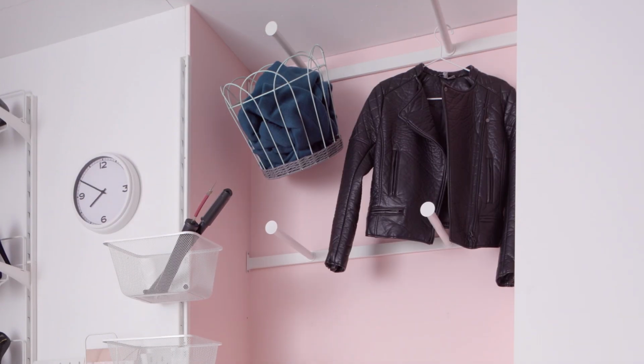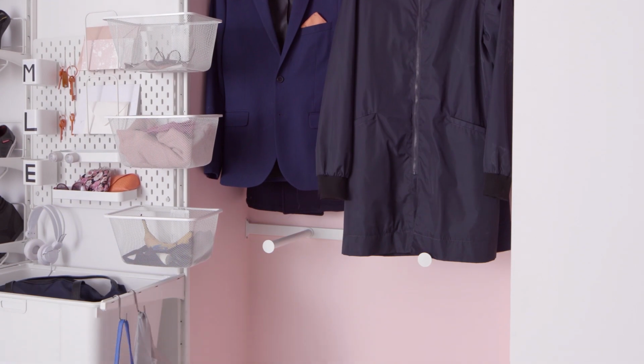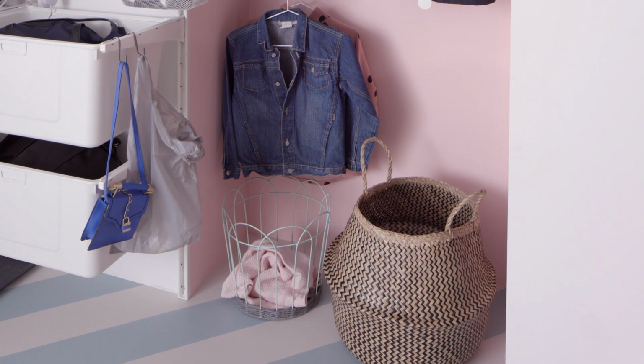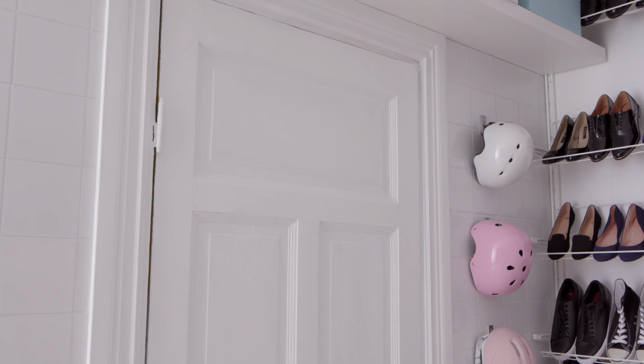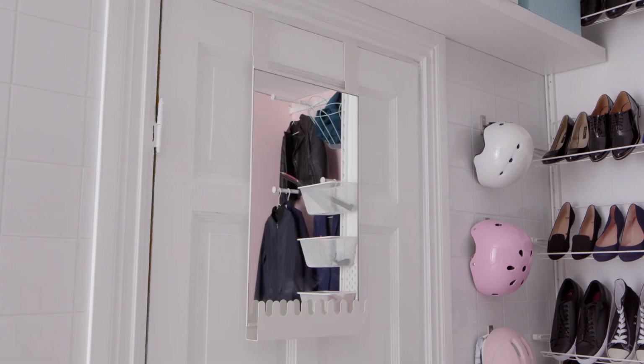Coats and jackets come off next, where everyone has a spot to hang them up, or pile them up if they're in a hurry. Baskets help contain the mess. Remember the seasonal stuff? Everything lives up high, so it's out of the way until the time's right. And the back of the door gets a spot for final checks.